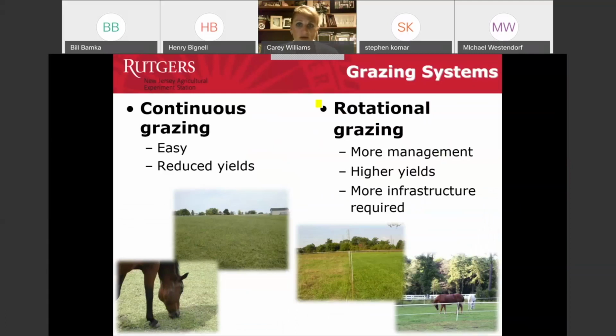So what I want to talk about now is how can we incorporate stress lots into rotational grazing? So yeah, continuous grazing is easy. You can reduce the amount of labor, but it also reduces the amount of yield you'll have in your pastures. Versus rotational grazing may require more management, but you're going to have a little more grass yield.